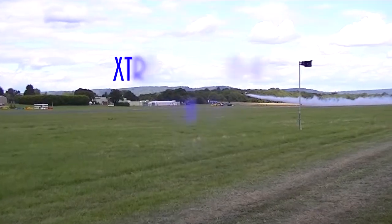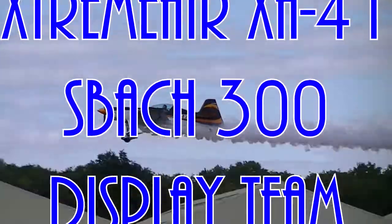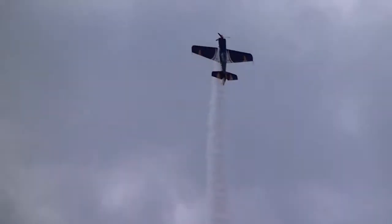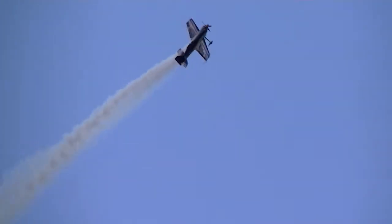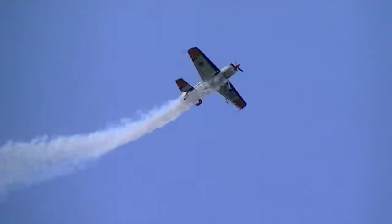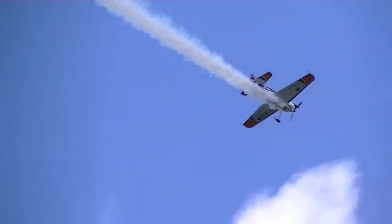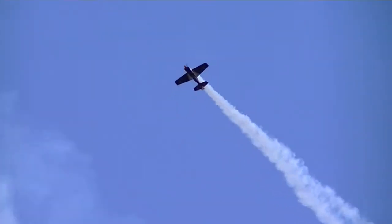Type of aerobatic aircraft in the world. Here he goes. Current unlimited member of the GBR, the British aerobatic team, pulling up into the vertical. Tremendous rate of climb, 3,500 feet a minute, rolling no problem at all, up to 500 degrees a second, stalls at 50 miles an hour. VNE 250 miles an hour, and as you can see, doing maneuvers, climbing at the same time, no problem at all.